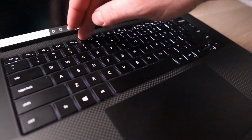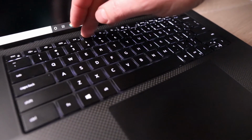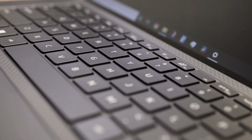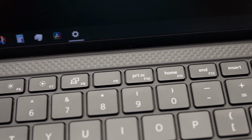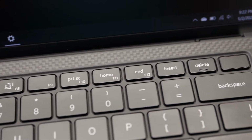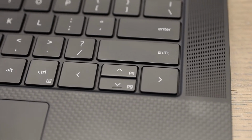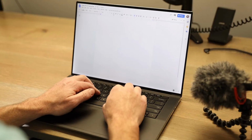Keyboard. The feel, the layout, it is a backlit keyboard with 2 levels of backlighting. The typing experience here is wonderful. It has got a full keyboard layout, home, insert, delete buttons. The page up and page down buttons are combo on the directional pad. This keyboard is a really nice experience. It's airy. I don't know the right word to use to describe the keys, but I'll include some typing footage here.